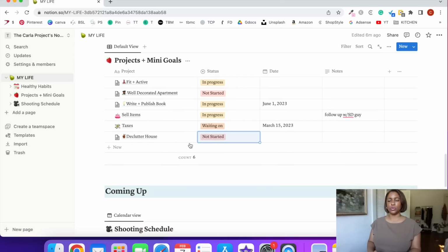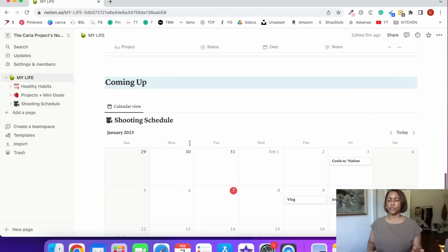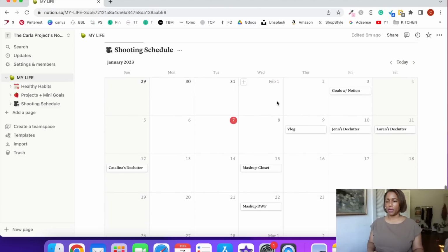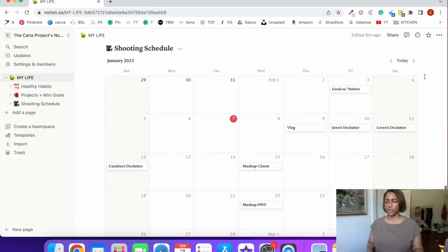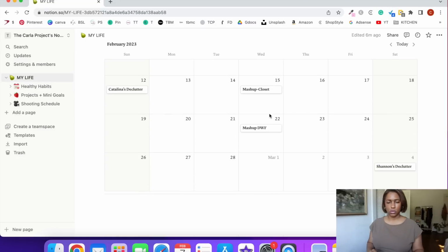The other way you can do projects, I'll show you actually. This is my calendar. So I just have a shooting schedule. This is where I keep everything just for my YouTube videos. So anything that I'm planning to shoot in February, I have a bunch of declutter with friends that I'm doing. And then I'm gonna do some other new types of content. Okay, so let me show you how you can make a whole section here.